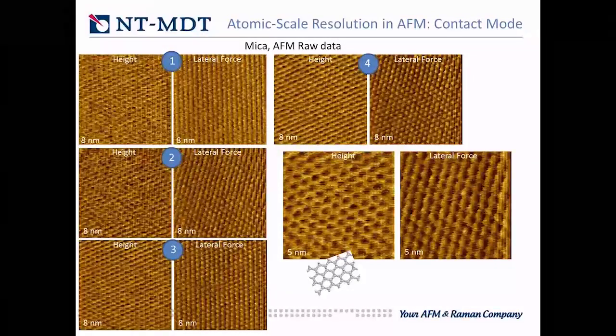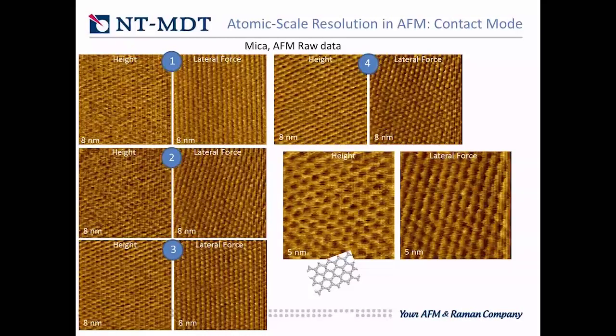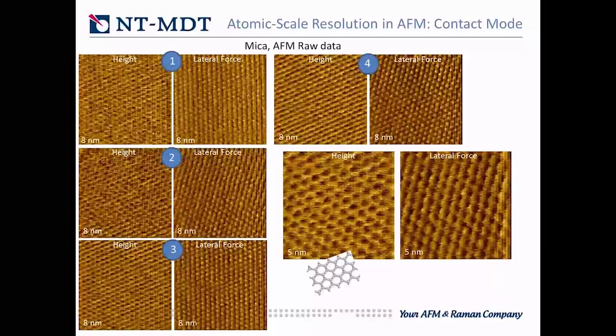Here I will give you the contact mode images obtained on mica, which is for many of us a standard sample to illustrate the atomic scale resolution in atomic force microscopy.